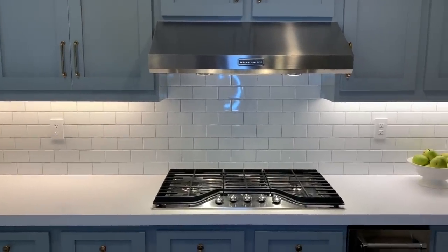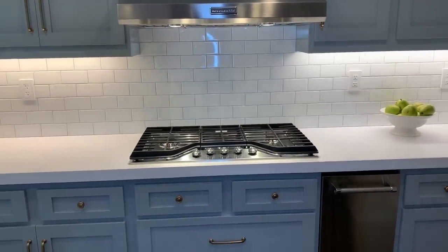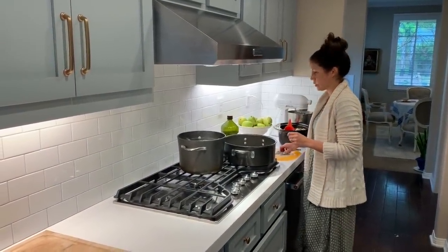So categorizing the kitchen, we feel that it's very French country. It's definitely a European style. What do you think? Yeah, totally different from what you see around where we live. It's definitely a modern sort of French country look.